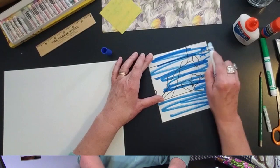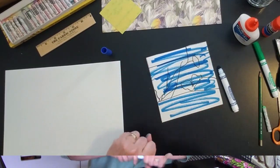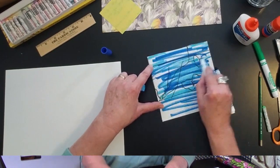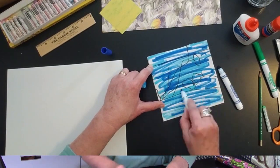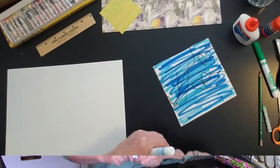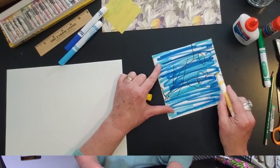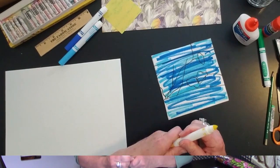And I'm just using some markers here. I've got dark blue and I've got a little light blue in here. If you want to use color crayon or whatever, this is just a good way of adding your color. Whatever you have on hand again, but markers are perfectly acceptable. If you have blue paper, you can use blue paper. And I like 3 colors in everything I do. And a light, medium, and a dark is always a good recipe for good colors.